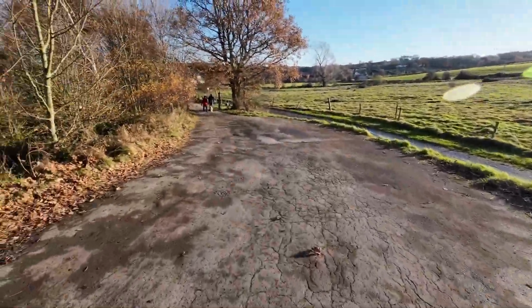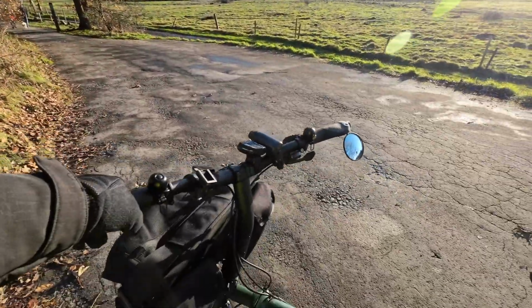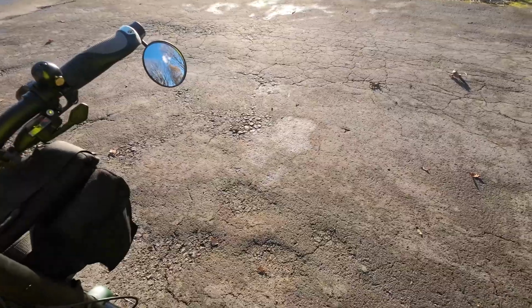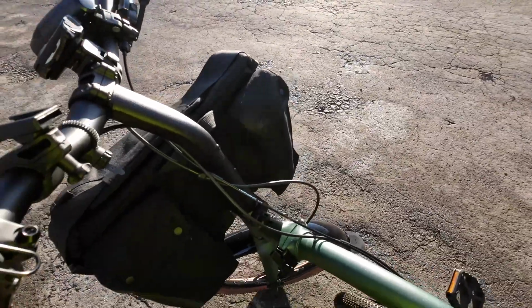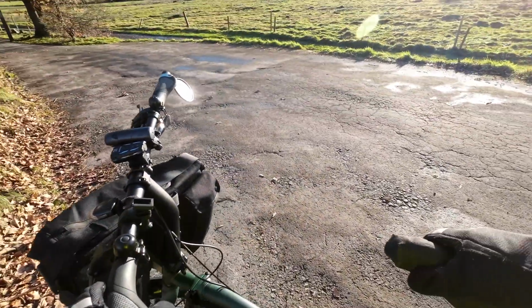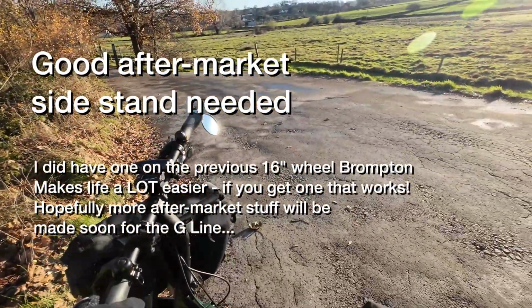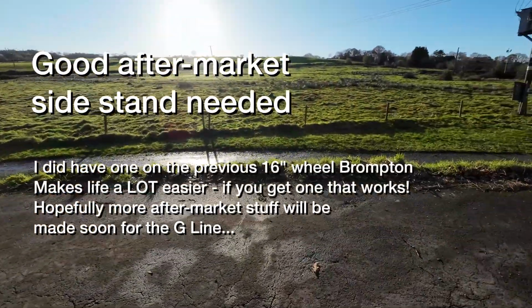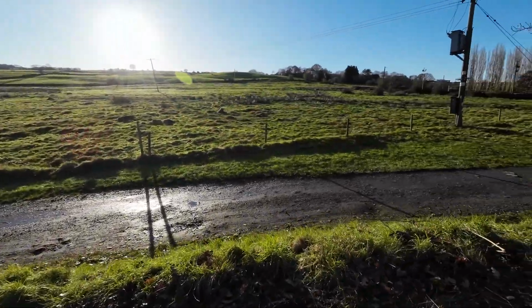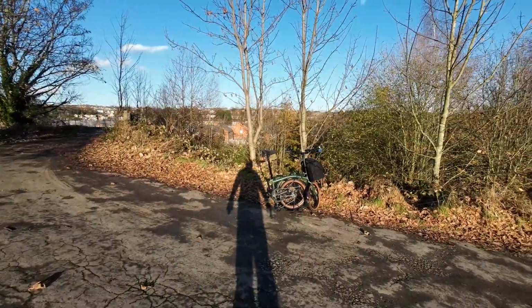So we will have a little stop here. Shall we just do the foldy bit? Let's see how that copes on a hill. Well, not too good really. So yeah, apart from it being cold, it's a brilliant day for a bit of a runabout on the bike.